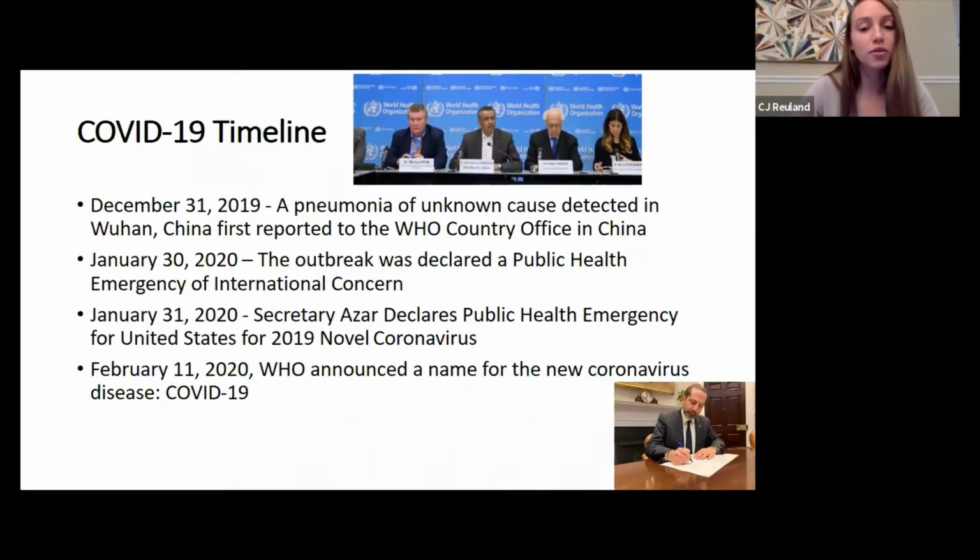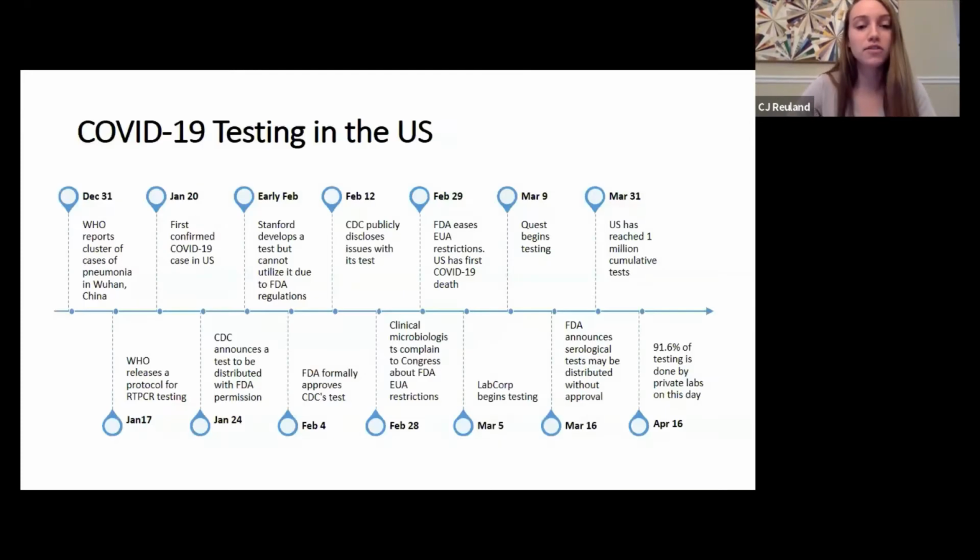On the following slide, you'll be able to see a timeline of some things that have happened here in the US, just to look inwardly a little bit on the evolution of testing and diagnostics here. Like I said, December 31st was the first identification of these clusters of pneumonia cases in Wuhan. On the 17th of January, the WHO released a protocol for an RT-PCR test. About a week later, the CDC announced its own protocol that was distinct from the WHO's protocol that would be distributed to public health labs with the permission of the FDA. And it was a few days later that other labs and clinical microbiology labs like Stanford started to develop their own testing protocols, but were unable to utilize them due to FDA regulations.